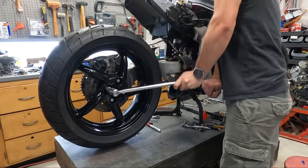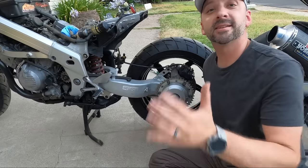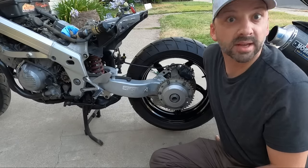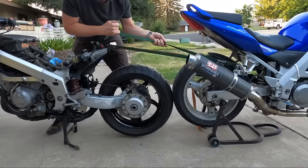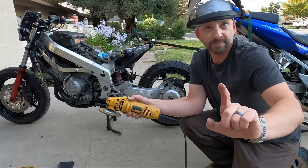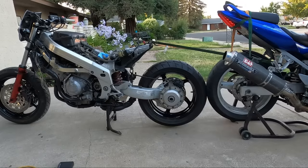But we needed to cut down the rear sprocket for a 520 chain. So the right way to do this is to take this sprocket off and put it on a lathe and turn it down. But we're not gonna do that because we're gonna do it the sketchy way. Then we run the trusty angle grinder while it's running. Now, if you try this at home and you lose a finger, don't mention me.